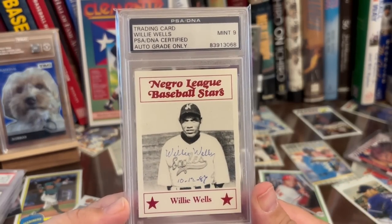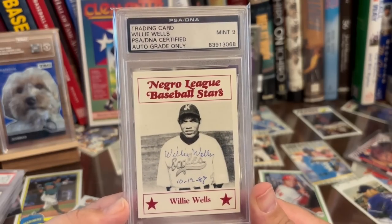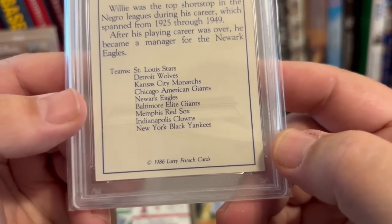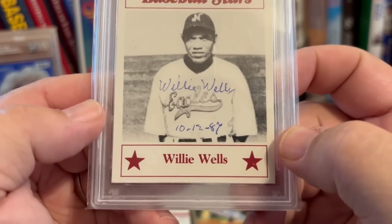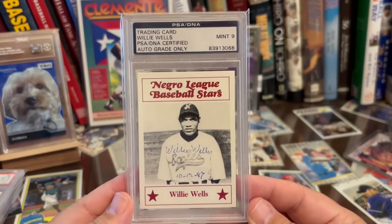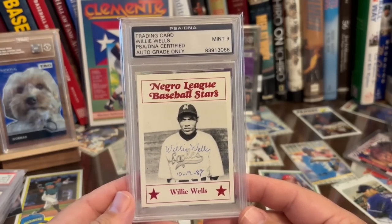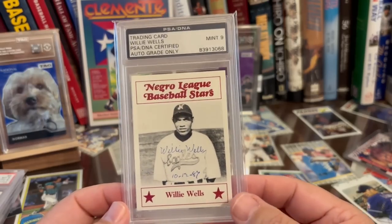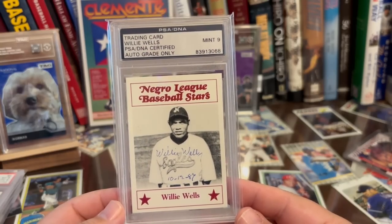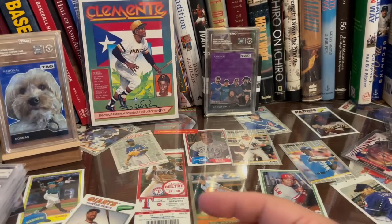Next up, this guy right here, Willie Wells. Not an easy autograph. Negro League star, and just a hard auto to get, especially on a card. And this is a Frisch card, Larry Frisch. These were done in '86, and he actually dated the autograph October 12th, 1987. So I was 13 years old back then when he signed this. But I got this at an auction a long time ago because I wanted a Wells autograph in my collection. It's the only one I have of this player, and I just wanted to have a cool old Negro Leaguer. There's gonna be a lot of guys you might see today that you're like, who is that? Well, go look them up because they're awesome.